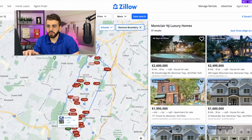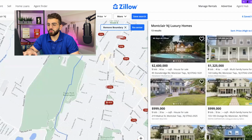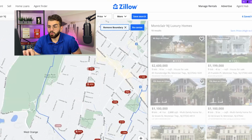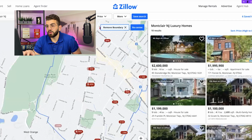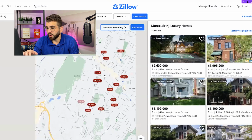And you're very close to the downtown area overall. So when we zoom in here, super close to that park we mentioned, the Eagle Rock Reservation, and then probably a 3 to 4 minute drive from Bloomfield Avenue, downtown district. For those that want to be super close to restaurants and really enjoy their time there on the weekends, or maybe even weekdays, right?